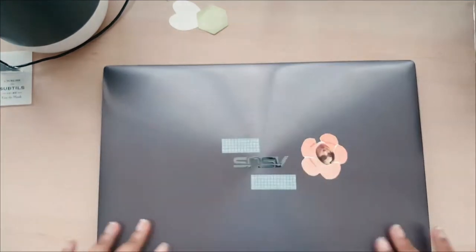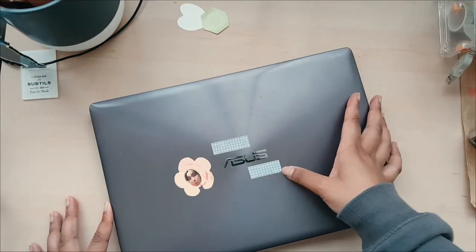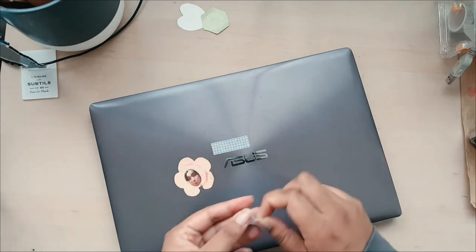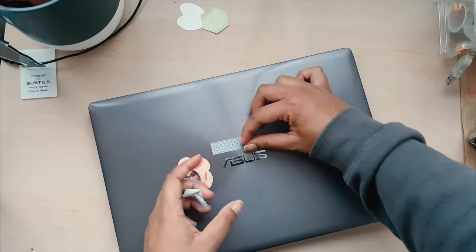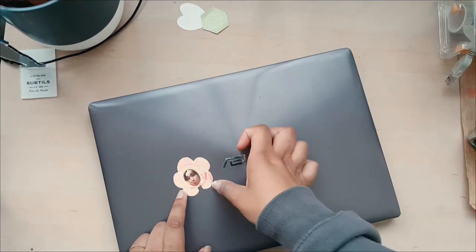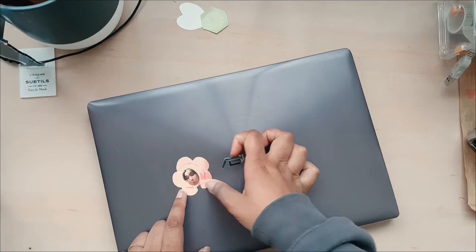Let's use them to decorate my laptop. I used to have these leftover grid washi tapes and this hobby flower sticker I got from a friend as decoration on my laptop, but it's about time for a change.